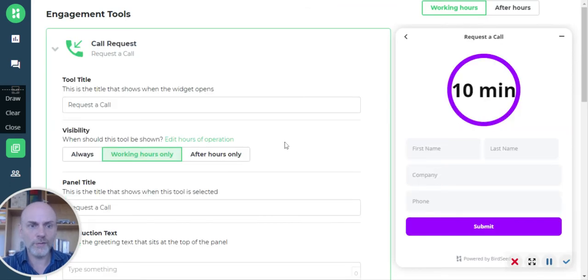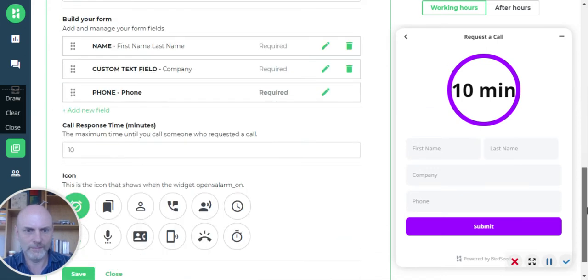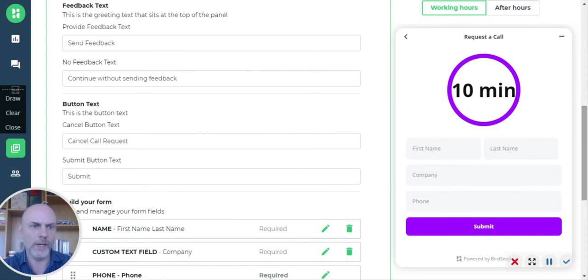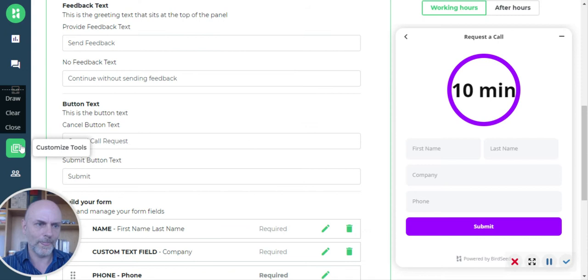You can have a call request. So this would be if you want the client or the person who's on your website to request that you call them back. And here you can set up, basically, we'll call you back within 10 minutes, roughly speaking. So again, a lot of these are very similar, right? It's got the form, it's got the button, it's got the title. Again, all very customizable. This one is unique in that it tells you how long before somebody will call you back. Okay, next tool.